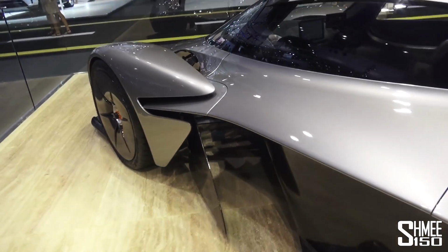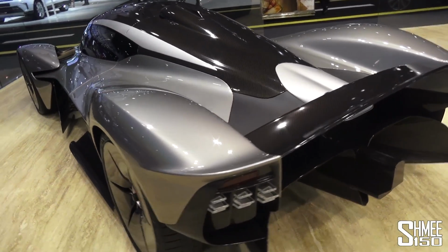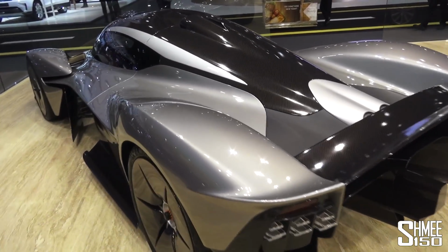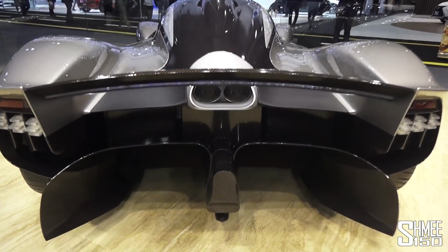So Adrian Newey from Red Bull, a man who has won or been responsible for an awful lot of very successful Formula 1 cars, is responsible for the engineering side of this, and Marek Reichman from Aston Martin, Chief of Design, is responsible for the bodywork and the top appearance, keeping it very clean in terms of what you see on the top surfaces.